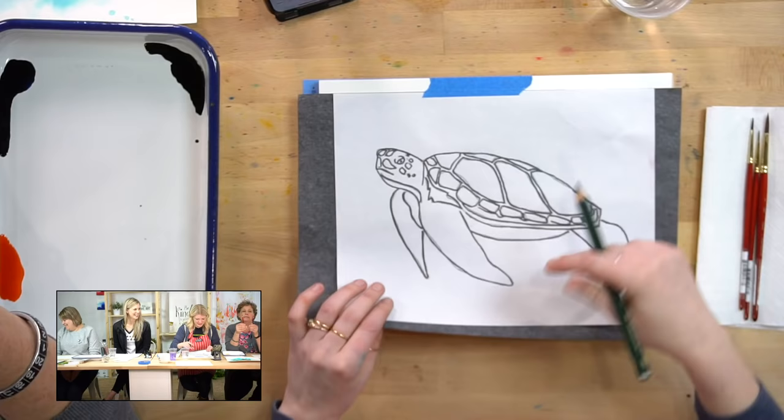Okay, so it's just this really soft blue-green shadow right on that chin of that turtle underneath its head. It sounded like I was going to say more, but I stopped. That was the end. Okay.